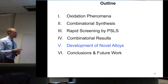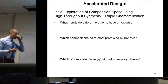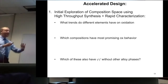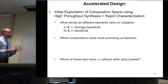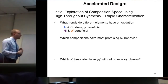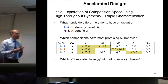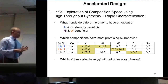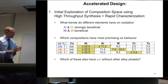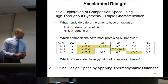So moving forwards, I'll be discussing the development of some novel alloy systems that we've made called the DEMRAF alloys. And these were designed using that foundation of knowledge that we've developed so far. So we found that aluminum and chromium additions both strongly benefit our oxidation behavior, and that nickel and tungsten additions somewhat benefit our oxidation behavior. We've outlined this region of composition space that might be a good starting point for oxidation. And now to find alloys that also have a high gamma prime solvus in the gamma-gamma prime 2 phase field, we can combine this experimental data with our thermodynamic databases.